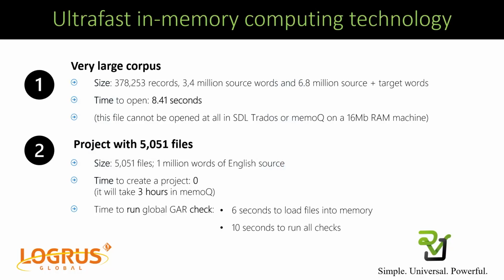An important quality of Rigora 2.0 is its ultra-fast computing thanks to the in-memory processing. In this slide, you can see some tests that we completed with Rigora and the impressive numbers. Rigora is faster because it does not read the files, it does not import them, it just adds them to the list, and only when you run the check does Rigora read the file and load it all into the memory.